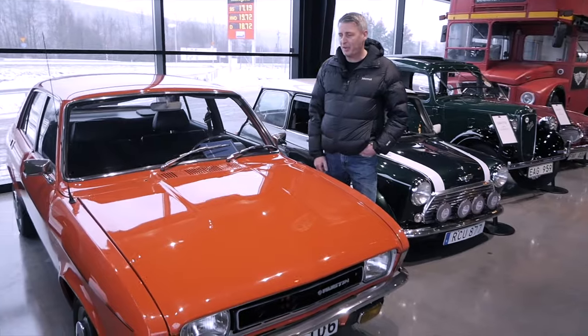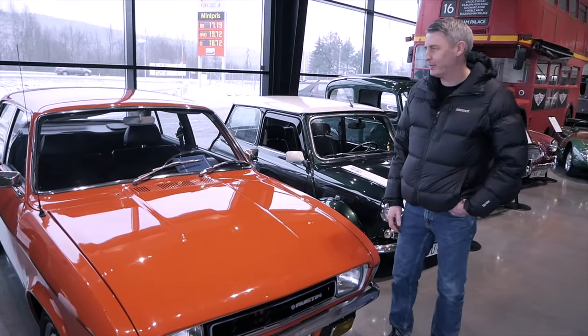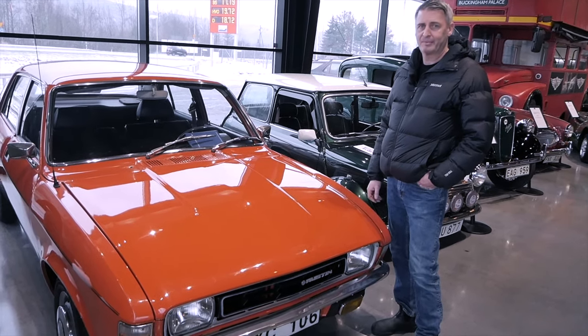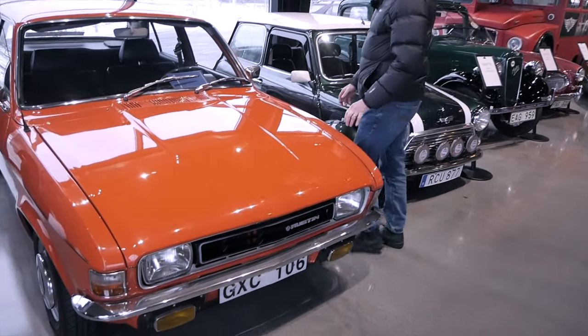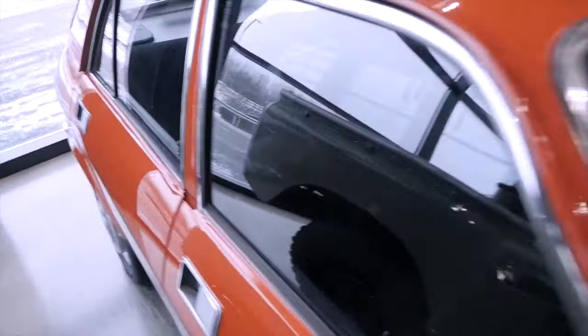But these are iconic. They were like an alternative to an Escort or something like that. But how many of these have you seen on the road? You don't, because they just rusted away. Yeah, they're all rusted away. But this one is in great condition, isn't it? This one's the sport model. It's a 1500. Oh, is it? It's a 1500, mate. Oh, all right, okay.